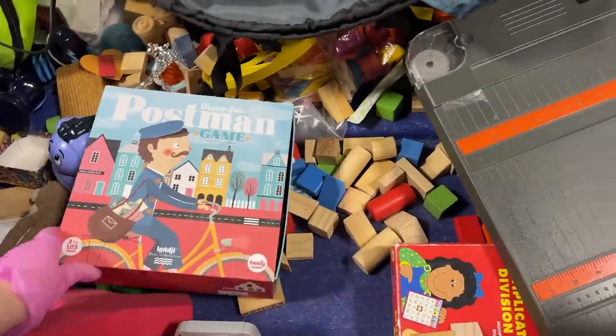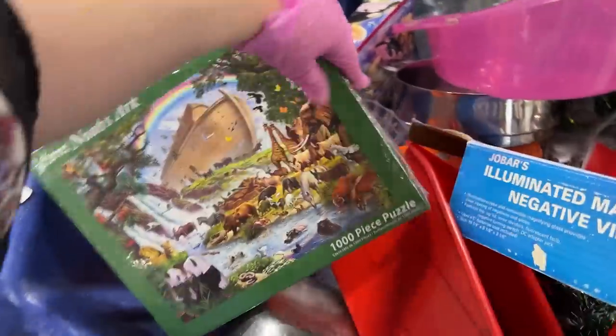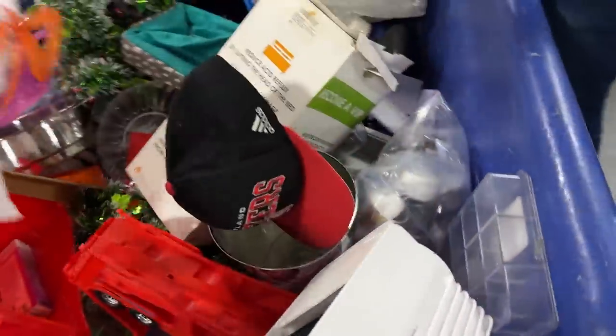Huh. Postman game. Oh, nice cutting tool. Well, let's have a look on this side. What's this? Noah's Ark? What? Noah's Ark puzzle, it's never been opened. I love me a good puzzle.